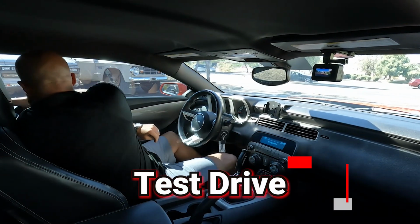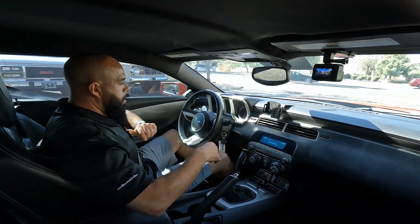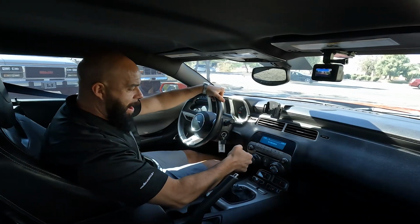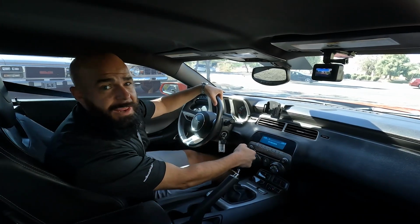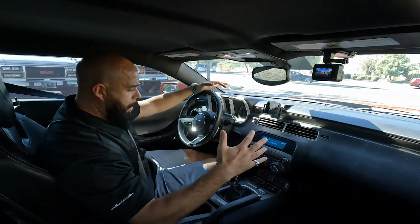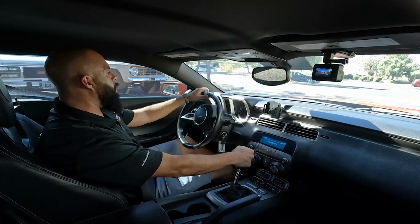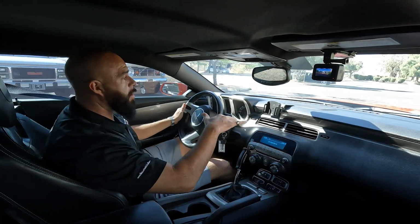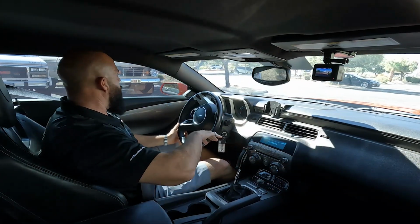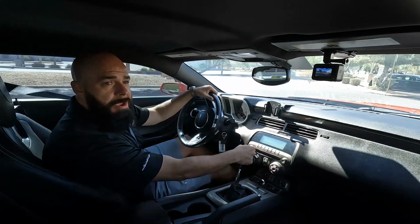All right, guys, let's get into this test drive. It is nice and hot. It is 120 today. This thing is awesome if you like Camaros, especially the 5th gen Camaro. This is one that has been all done up. It's been tuned by Cords. Shout out to Cords. They do an awesome job here in the valley.